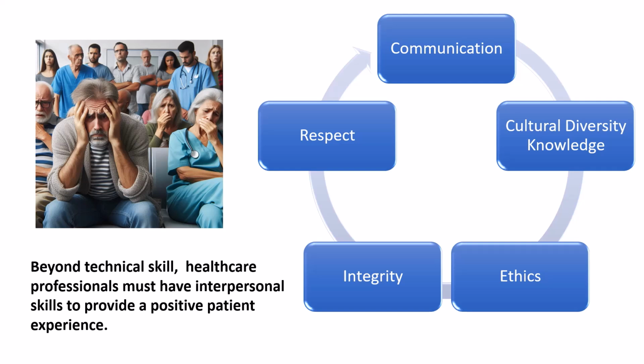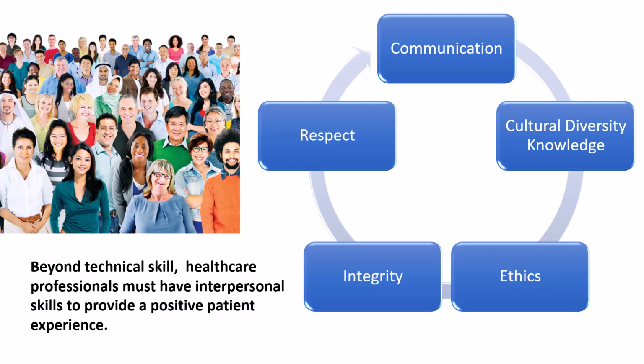Remember, each one of our patients is unique, and not only that, each one of our healthcare providers is unique. So we must focus on the ability to communicate between the healthcare provider and the patient.